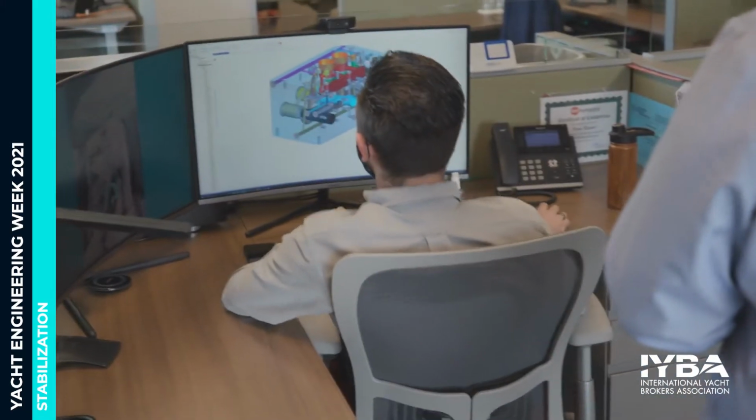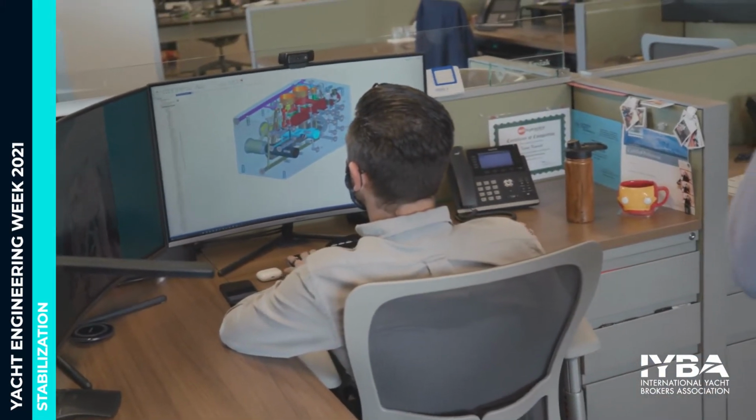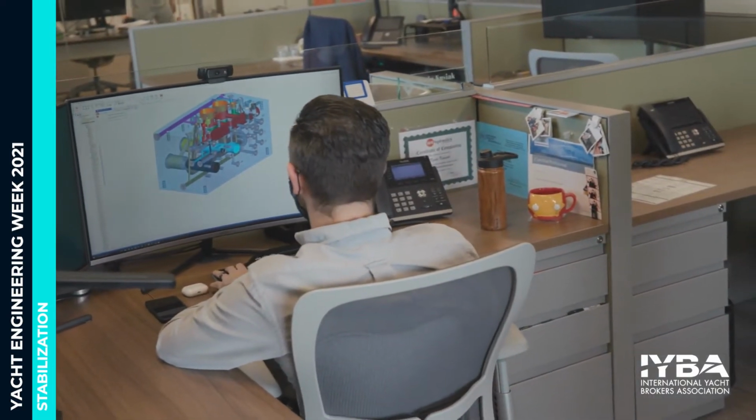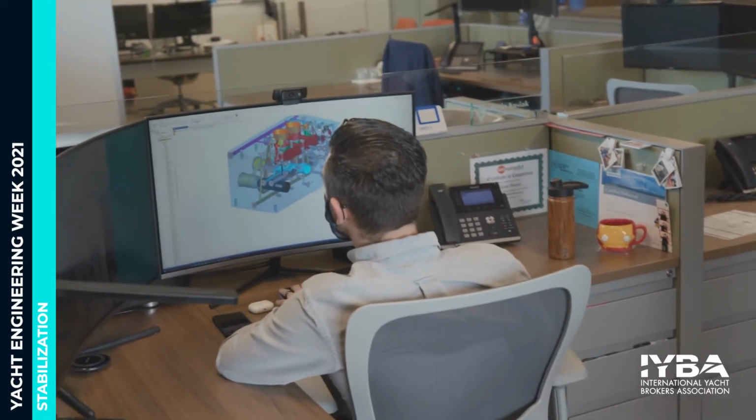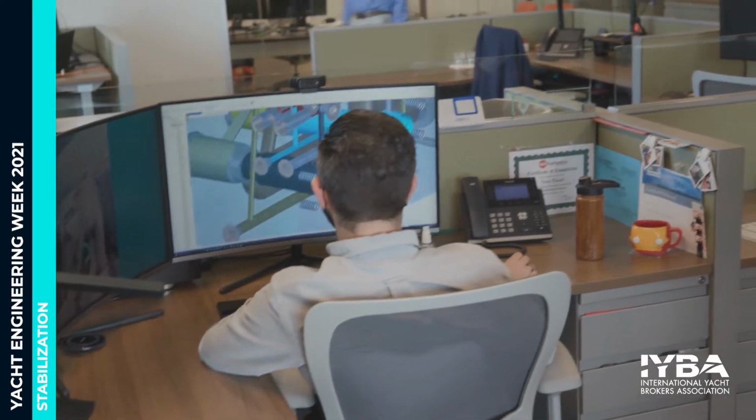We try to design most of the stuff in 3D anyway. We try to model everything, and we do the designs. So we do the engineering of what we're going to build, and then we send it out for manufacture. Okay. And this is something akin to the manifold that we were looking at a little while ago down below.